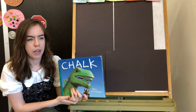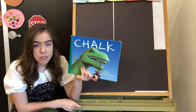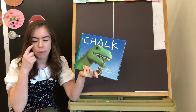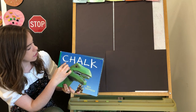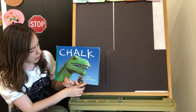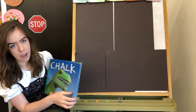So I'm going to need your help when we look through the book. You're going to have to look closely at the pictures and tell me what you see, or tell the people around you what you see, because there are no words to read, so it's all about observation. That means looking closely. The title says Chalk, and it's written in a font that looks like chalk. It's pretty cool. And the illustrator, because there's only pictures, is Bill Thompson.